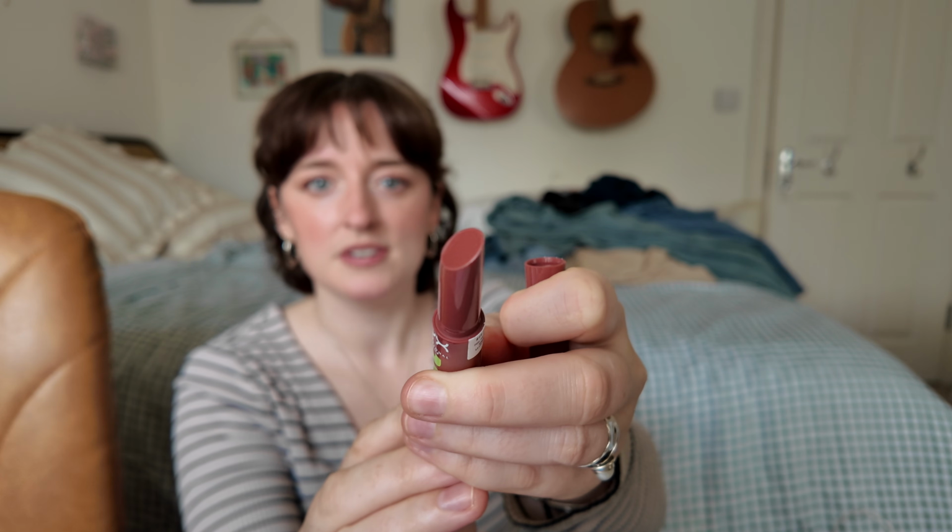Let's try some now. I don't know if this was the shade that she was wearing, but this is the shade that I think will suit me. Fingers crossed. Oh my god, I love it. This is what I want from lipsticks. I don't actually want lipstick. I realise that now. I want like a lip balm that's really pigmented and moisturising. I love it. Oh, that's so good.